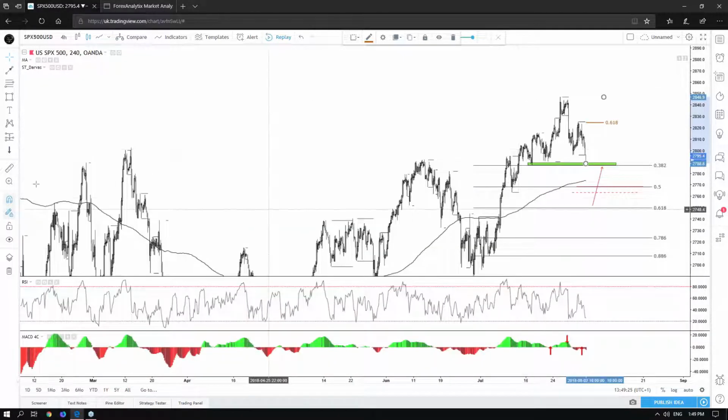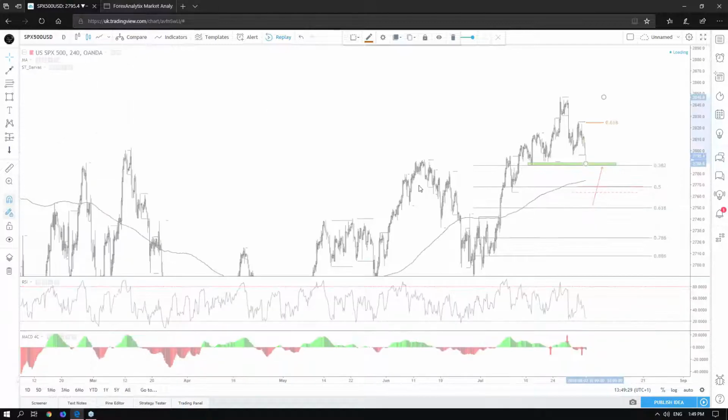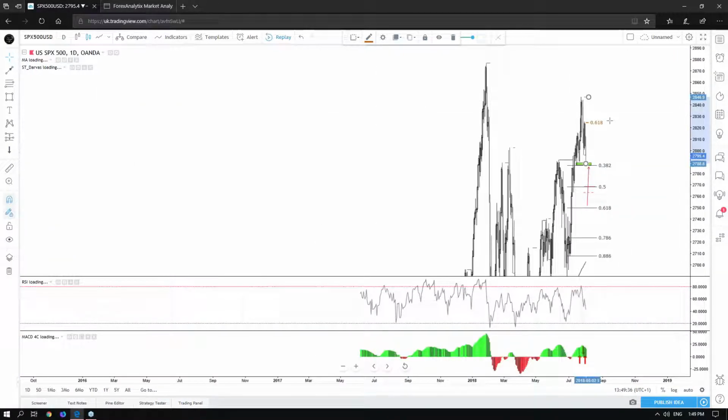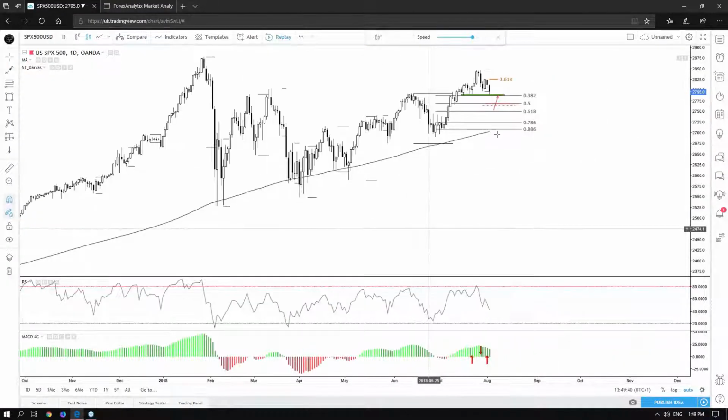Well, if I take a look on a daily chart, as Blake has mentioned, we are trading at 88% retracement. So, based on this specific time frame, I can assume the price needs to pull back.